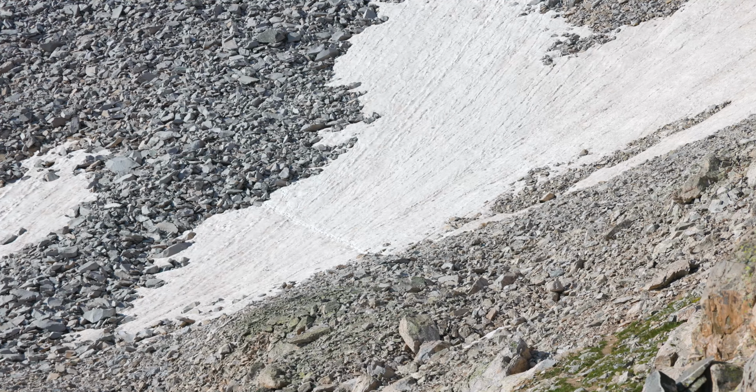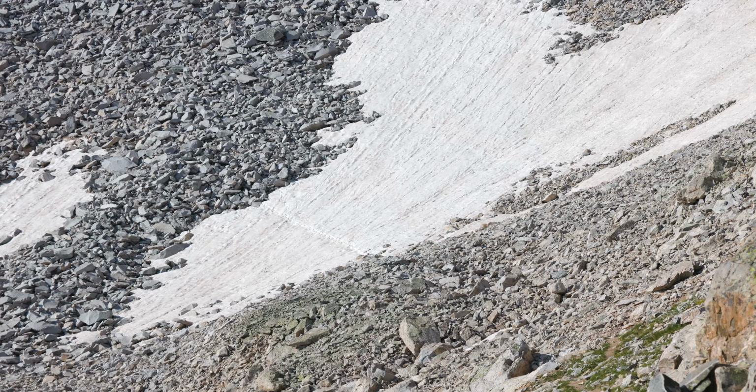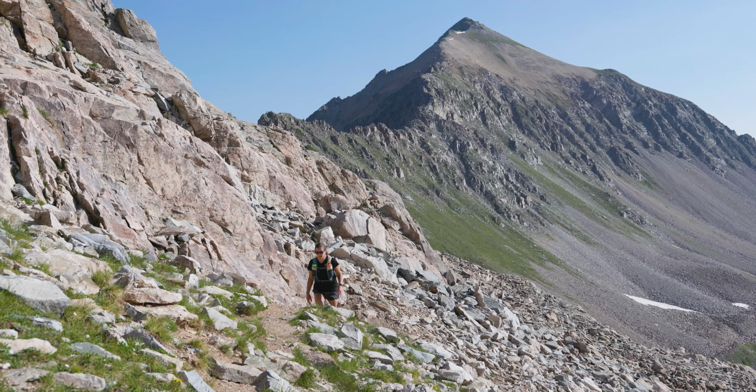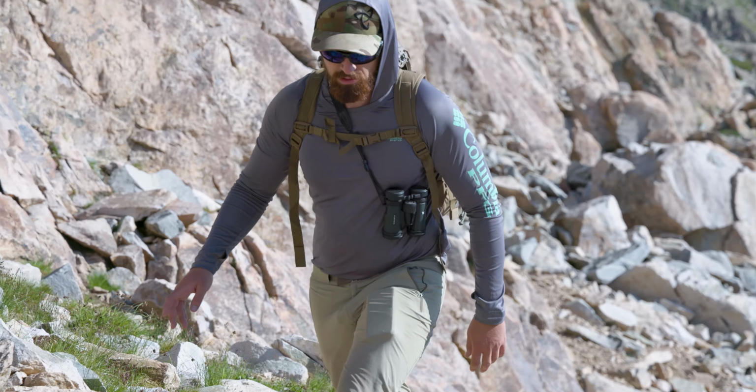If you ascend Capitol much before mid-July, the snowfields on the backside after you cross the pass can be pretty big. So before mid-July, I would bring an ice axe and or some microspikes.